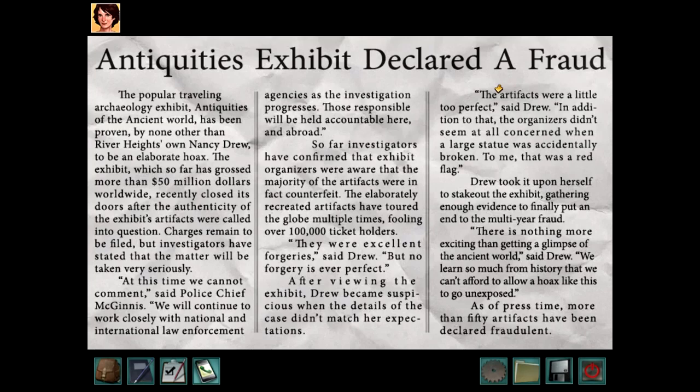So far, investigators have confirmed that exhibit organizers were aware that the majority of the artifacts were in fact counterfeit. The elaborately recreated artifacts have toured the globe multiple times, fooling over 100,000 ticket holders. They were excellent forgeries, said Drew, but no forgery is ever perfect. After viewing the exhibit, Drew became suspicious when the details of the case didn't match her expectations. The artifacts were a little too perfect, said Drew. In addition to that, the organizers didn't seem at all concerned when a large statue was accidentally broken. To me, that was a red flag. Drew took it upon herself to stake out the exhibit, gathering enough evidence to finally put an end to the multi-year fraud.